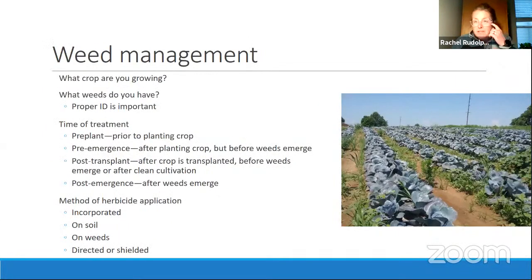So from a weed management standpoint, you think about what crop you are growing, and then what weeds you have. So proper ID of the weed is very important. For example, in this field, we see several weeds right here. Not all herbicides work on every weed, and not all herbicides are labeled for your particular crop or your particular production system. For example, if you're bare ground versus plasticulture, there may be challenges using certain herbicides in those situations.